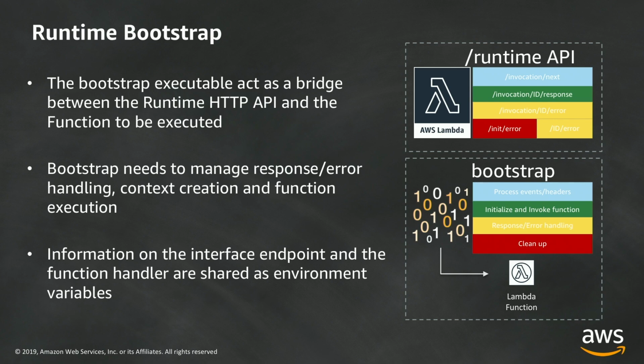The way it's going to work is when you invoke your Lambda function, the Bootstrap will get an event. It will propagate the tracing ID to your Lambda function and create a context object. Then it will invoke your function handler, which you have defined in your Lambda function. The function handler will receive the event and context object, execute it, and return the response back to the Bootstrap. The Bootstrap needs to handle that response, handle any errors which happen within your Lambda function, and then also do the cleanup, like closing any resources or connections you have opened. So essentially, it's acting as a bridge between the HTTP API and your function.